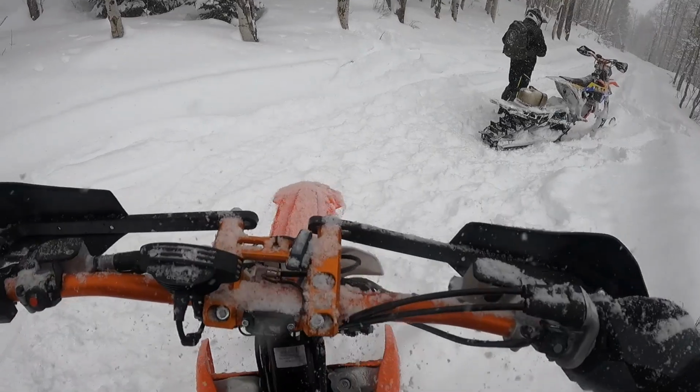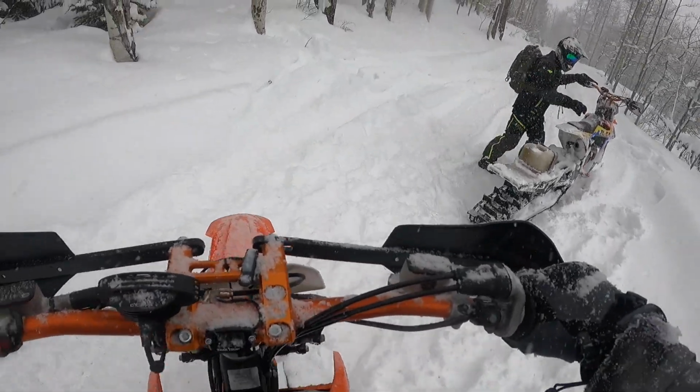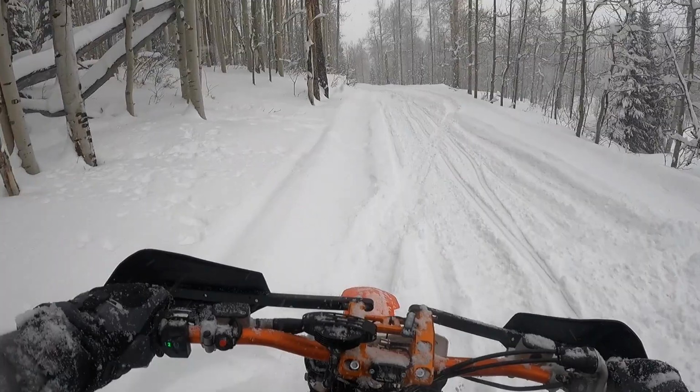Alright, so Spurgoogie was stuck down there. It was only because he was out of gas, or very low on gas, so the bike had no power.